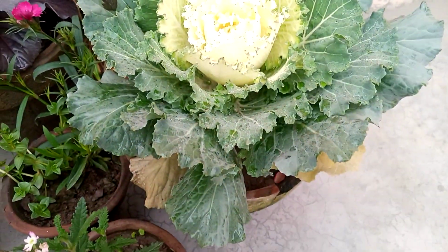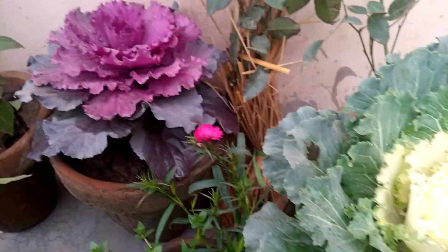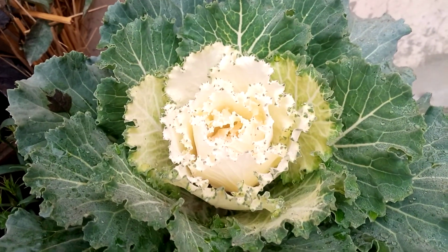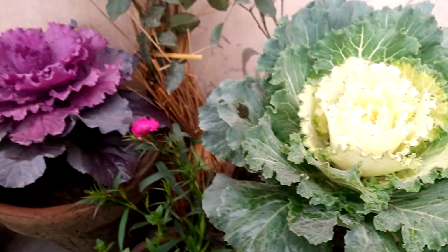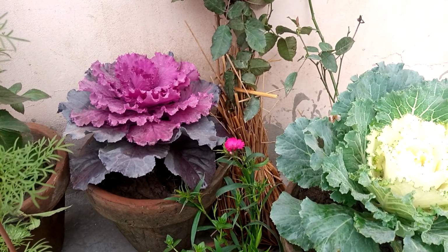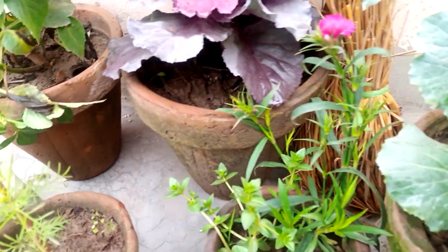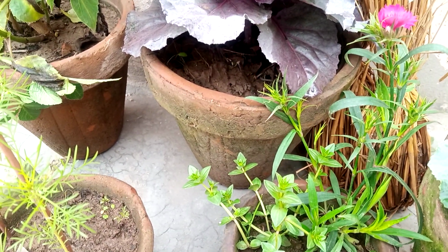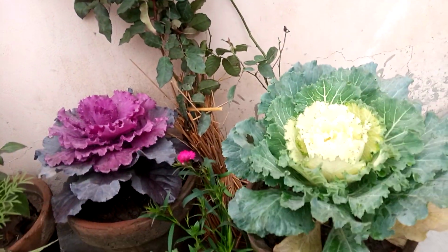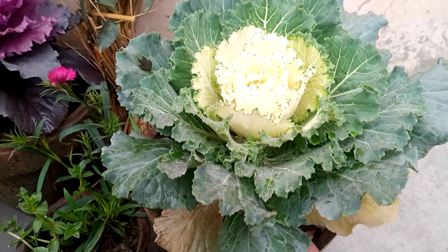Now here you can see ornamental cabbage. I purchased it in two colors, in purple color and white or off-white color. Here you can see I have it in two colors. These are in big pots. I purchased each pot for 200 rupees.